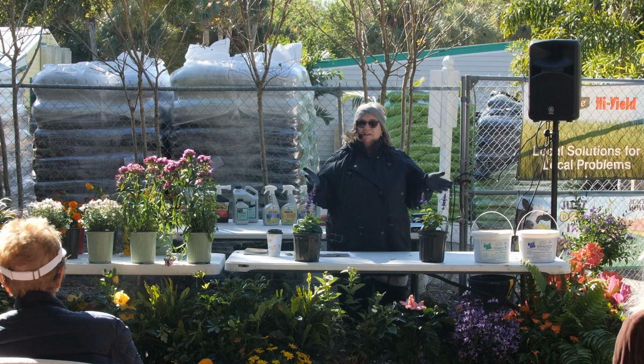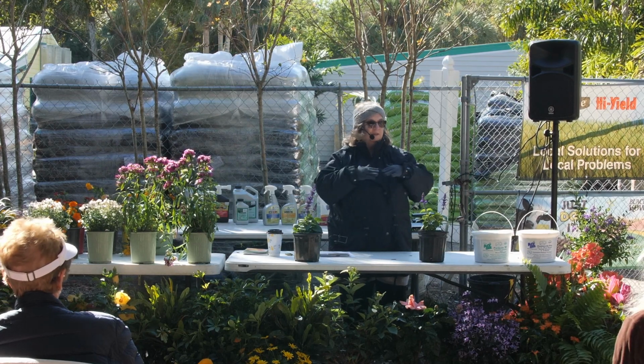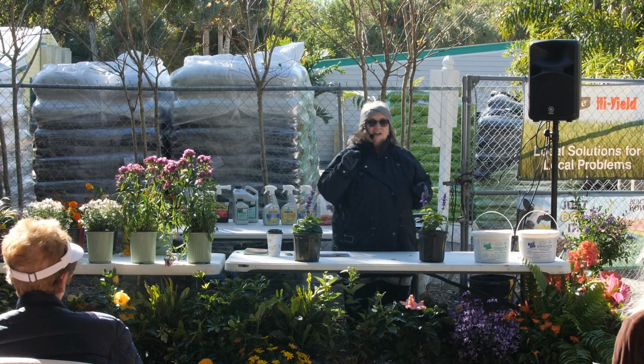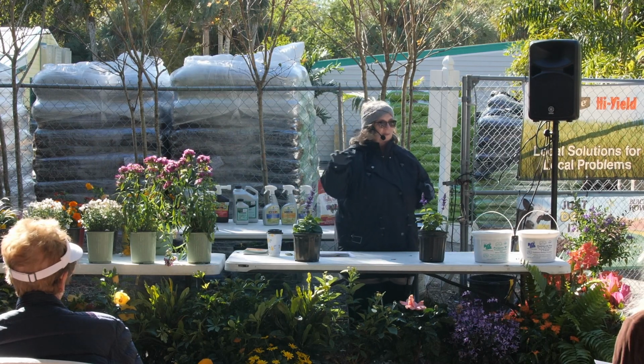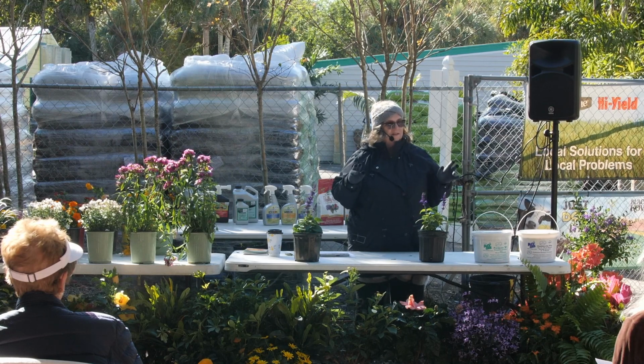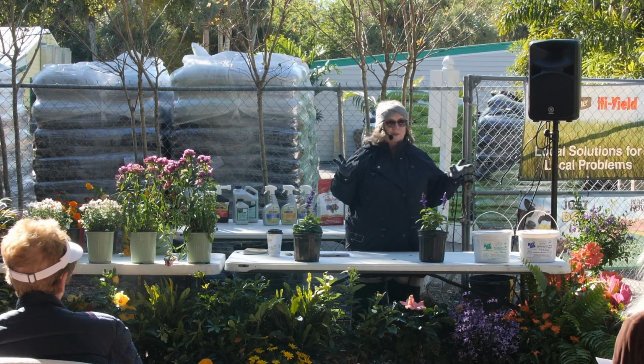So you've got your plants in place. They're planted properly. Now you're going to go in and put about 1.5 inches to 2 inches of mulch over the top of it. The mulch is for a couple of reasons. Number one, aesthetics. Everybody wants it to look nice.